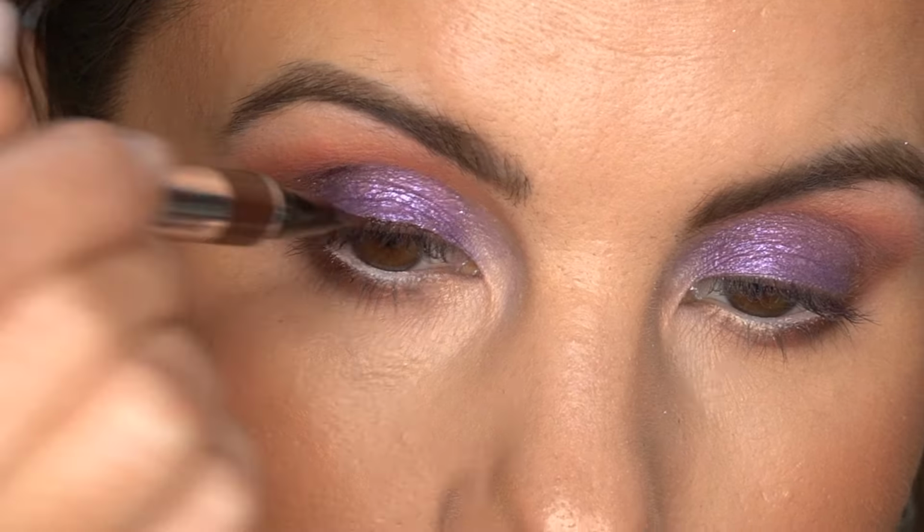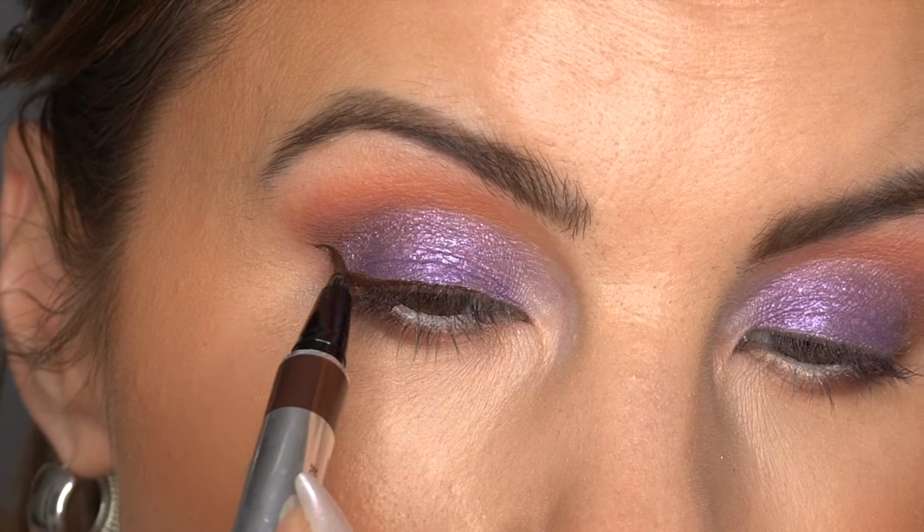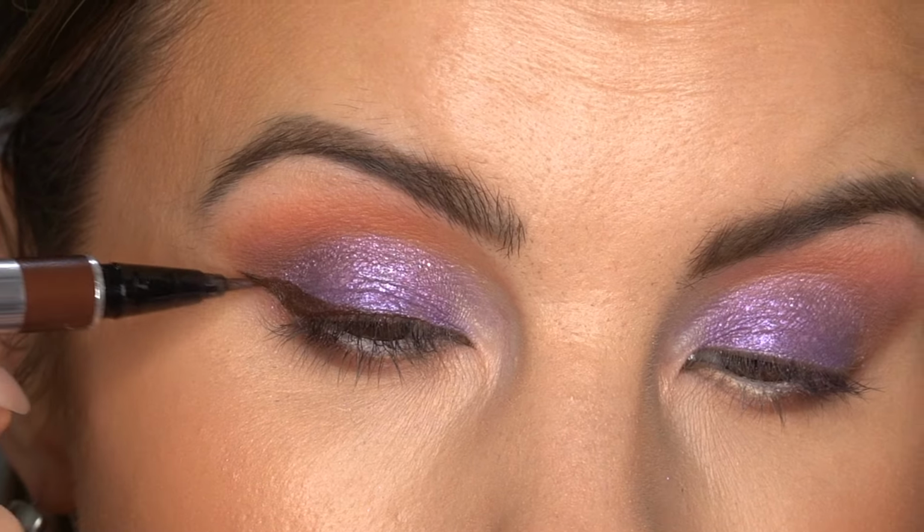Sometimes when you don't like a look, just keep piling it on until it comes together. And I'm going to go ahead and mist my face with this LA Girl makeup setting spray before I finish off the eyes and do the lips. I'm going to line my eyes today with the Physicians Formula Eye Booster in Deep Brown. Then I'm going to curl my lashes up once this liner dries.